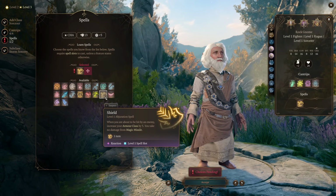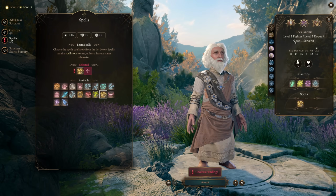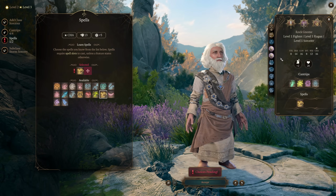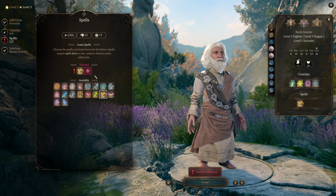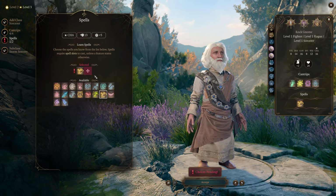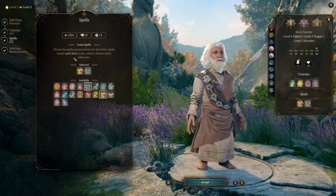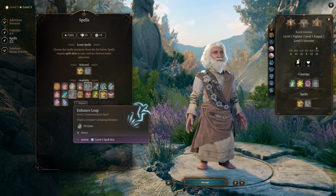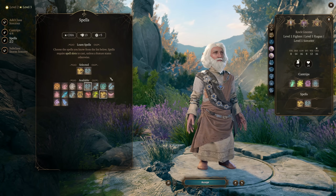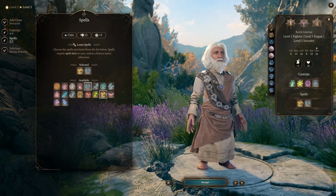And then you also want spells that are rituals on as actual spells known, because you don't want to be wasting a scroll of a ritual spell when you could just have it known and have it not cost a spell slot to actually cast. So for our second spell here, we're going to take Disguise Self if this character is going to be your party face. You could also take Enhanced Leap, that's another ritual spell, so it doesn't cost a spell slot, and lets you cast that spell without expending a resource.